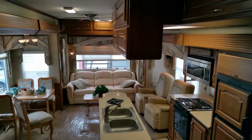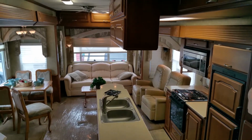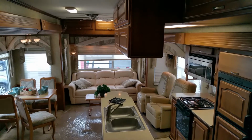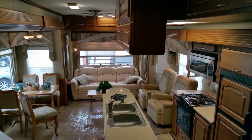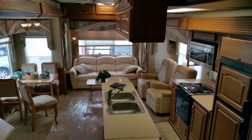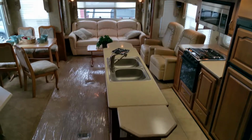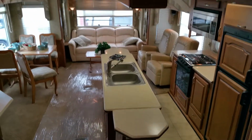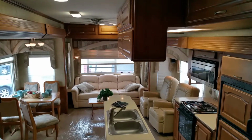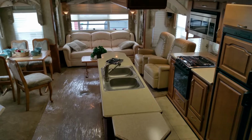You also typically hear a lot about leaking problems with fifth wheels. Usually where it happens is around vents, AC units. This does not have AC units on the roof. The entire AC unit system is built underneath the floor, and so it comes through these vents, just like your house. It has a forced air system. So you don't actually have AC units on the roof, which is really, really unique to really high-end units.